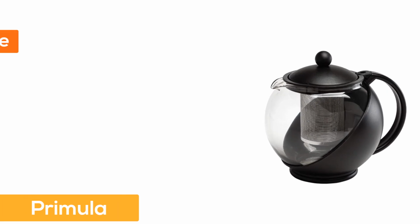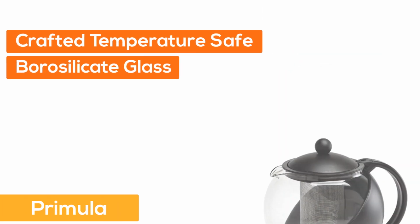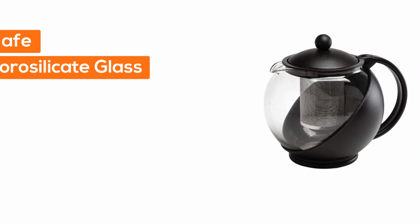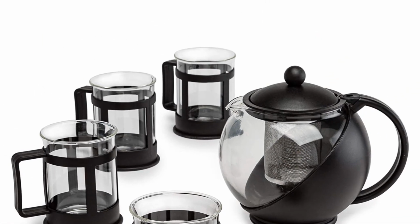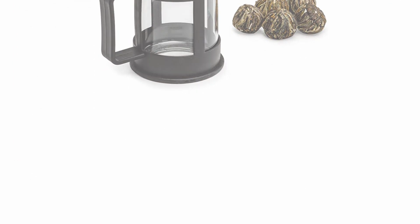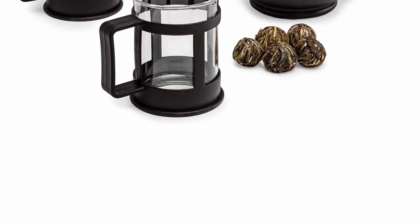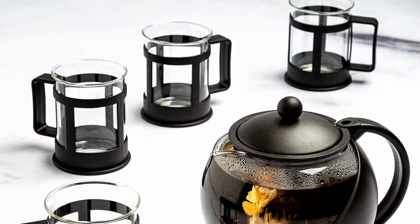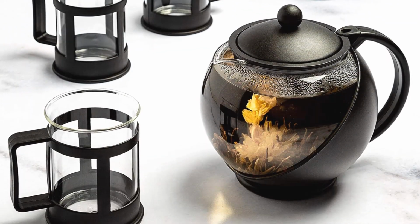Number 3. Primula. Crafted from temperature-safe borosilicate glass. Easily view your tea as it steeps, with the crystal clear viewing window, allowing you to see your desired strength. Superior filtration. The fine stainless steel mesh tea infuser ensures a clean, pure cup of tea. Enjoy green tea, herb tea, detox or medicinal tea.